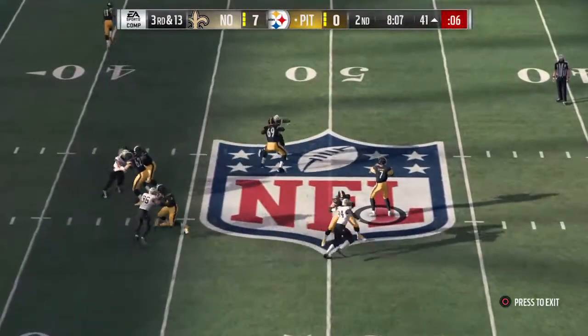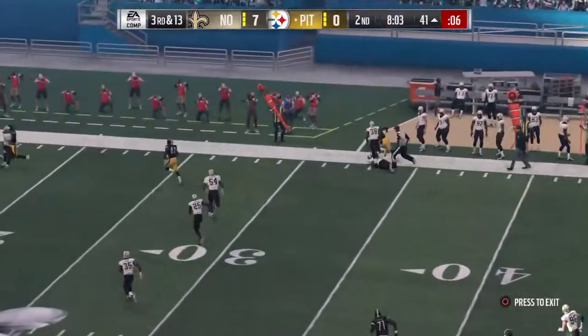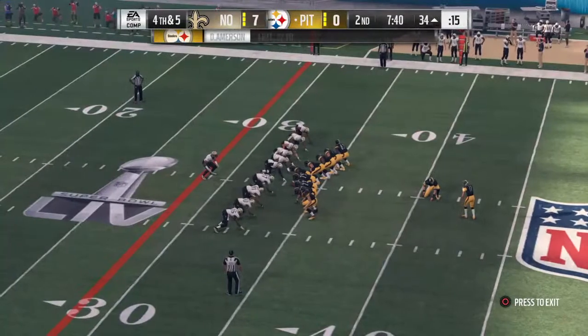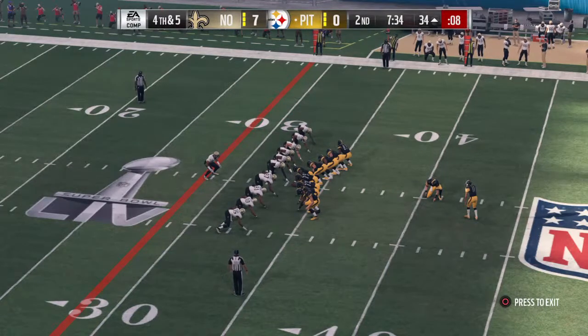He'll drop to throw. It's a short one here, complete to the tight end. It'll be a gain of 8, but it'll also lead to a 4th down. Now a field goal forthcoming for the Steelers. On the right hash, officially this will be a 51-yard attempt.